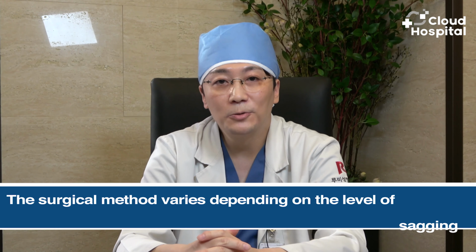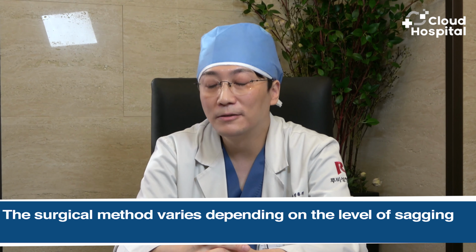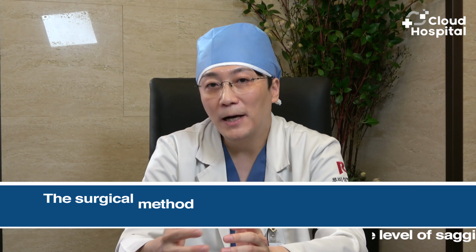Since everyone has different levels of sagginess and volume in the belly area, would the surgical method be the same, or are there any changes between that? The surgical method varies depending on the level of sagging. If only the lower part of the navel is saggy, only the lower part of the navel is operated on, called mini abdominoplasty. Overall, if the abdominal flesh is wide, surgery is performed on the upper and lower abdomen.